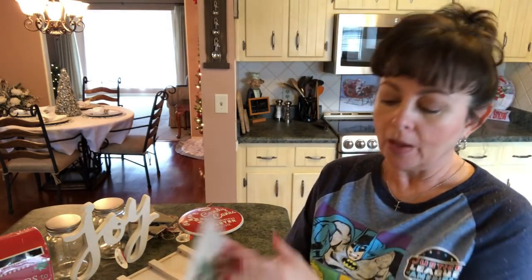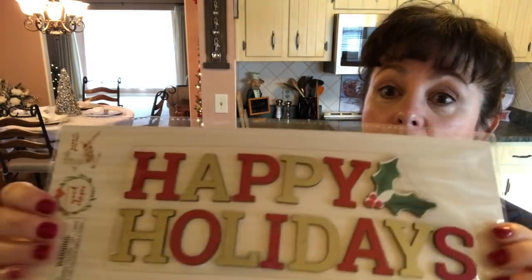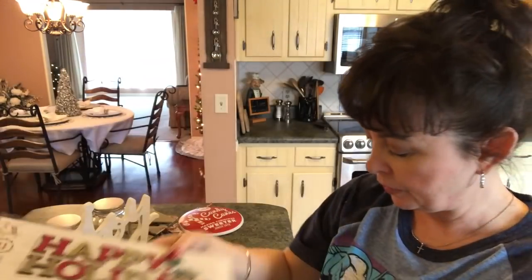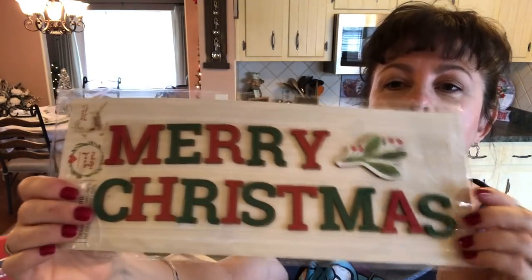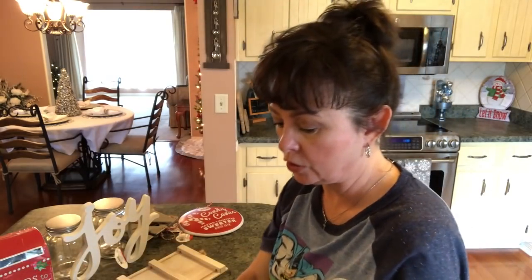So then the next thing I found were these, and this just says Happy Holidays, and it's wood cutouts. And I think they're stickers. I know they're stickers. This was $3. You could even maybe put this in a planner, but I think I'm gonna do something different with it. And then Merry Christmas. I think that is so pretty because I think it's really too big for a planner, but you could put this on anything. So I love that. And like I said, they were $3 each.